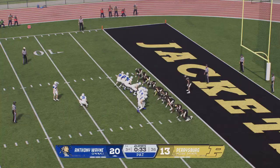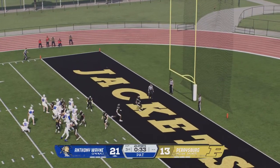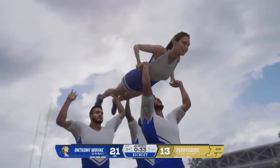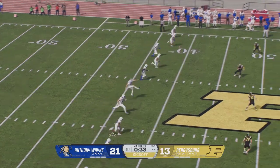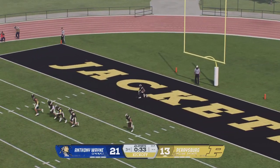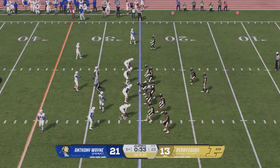He'll try to tack on one more. And with the extra point, it's 21-13. That is what they mean when they say ball control, a 14-play touchdown drive. And close the deal with a 3-yard touchdown run. And he'll just take a knee, and this drive will start at the 25.